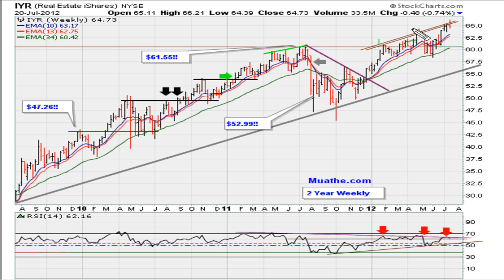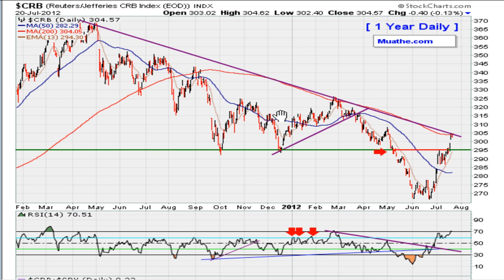If you take a look at the IYR, you'll see that even though the price is making nominal new highs on the weekly chart for the IYR, the real estate ETF, you'll notice that we have a declining RSI on the weekly. Again, on a week-to-week basis, that's a sell signal to me. Unless this market can find a way to break out of this resistance level, every time it comes to this level, it hits a roof and heads down. So I think this is a negative divergence. You see price improvement while technicals decline. That's a broad sell signal.